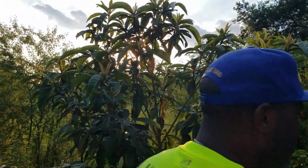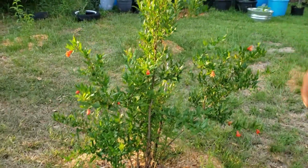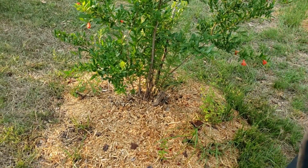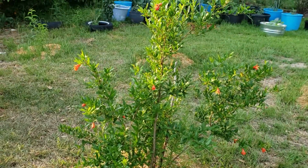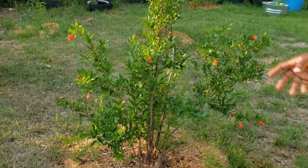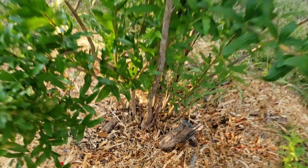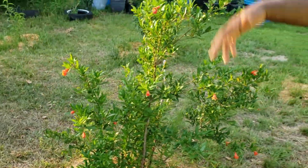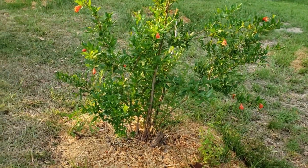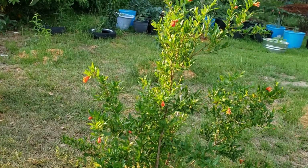We already showed y'all that tree. Right here, this is a pomegranate. Y'all see we got a lot of blooms on it. We actually transplanted this tree from another part of the yard, and it was tangled up with an oak tree. I couldn't really tell what was the oak tree, what was the pomegranate tree, but we dug it out. Man, it took me like 2 days to dig this thing out. Moved it. Last year I cut all the fruit off because the tree couldn't even hold the fruit. Cut it off, just let it kind of heal itself, grow out, and now it's doing great.